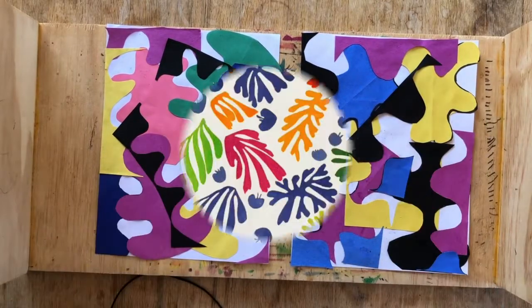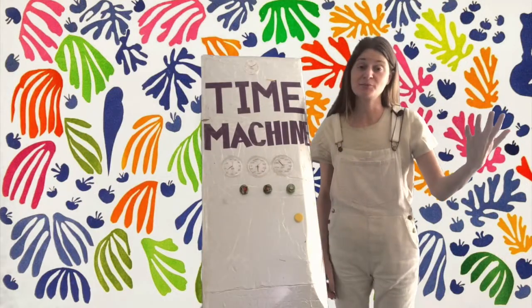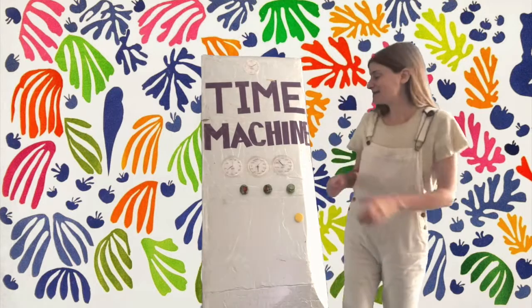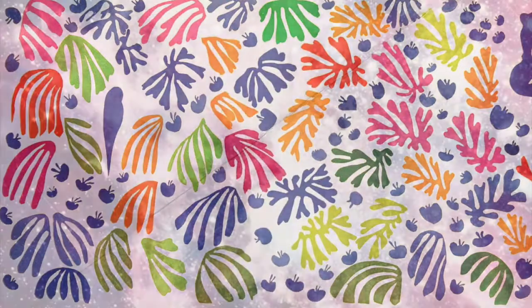Good luck. Well, friends, I hope you had fun creating your own organic shape cutout collage. But now I think it's time we head back. All right, let's get back into that time machine. Ready? Whoa!